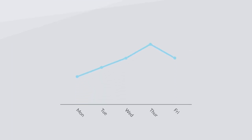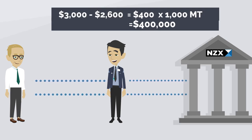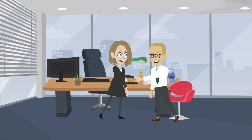On the second day, the daily settlement price moves lower to $2,600. Steve now has to ensure that $400,000 is available in his margin account to cover the $400 move lower. He uses the $200,000 received yesterday and adds $200,000 more to cover the additional $200 market movement. Variation margin can change throughout the life of the contract as the market price moves, which is why Steve has a margin finance facility in place with his company's bank, with sufficient headroom to allow for moves lower in price.